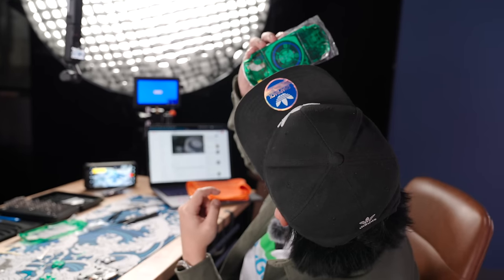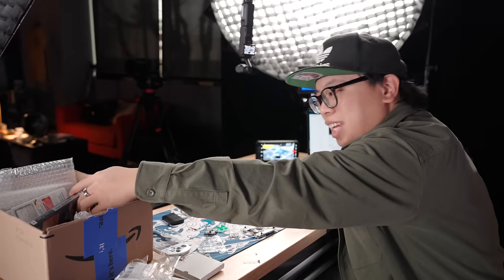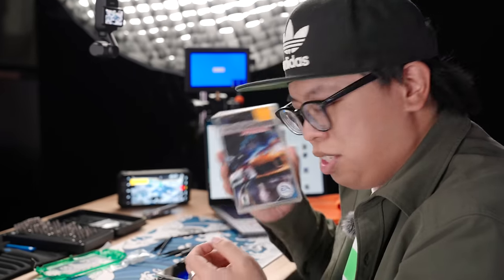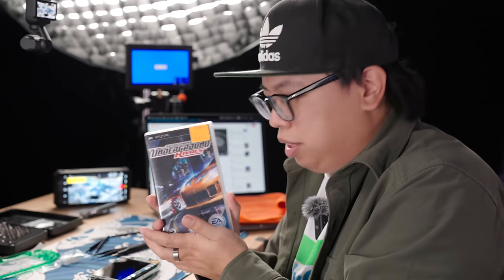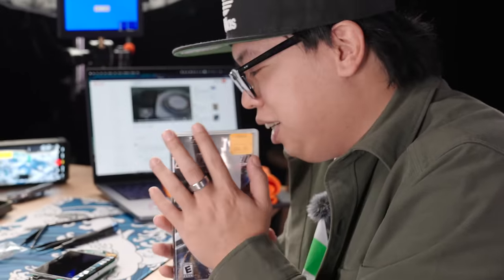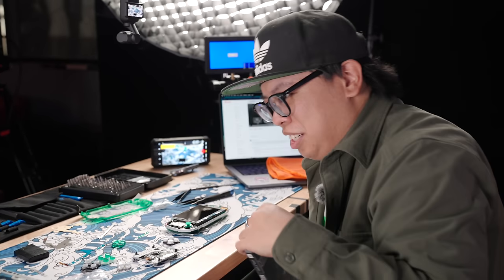I mean, it's not that much work. The thing is, I really only have one UMD that I'm going to play on this thing, and it's the one that I grew up with, Need for Speed Rivals. But I could just get a ROM of this and play it on the memory stick and it'd be totally fine. I need to make a decision quick. Oh my God. Ugh. 3 days later.